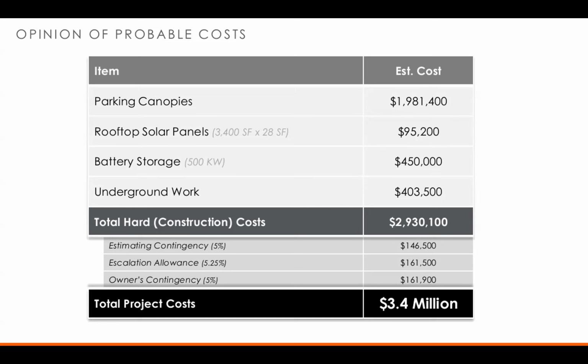$400,000. The rooftop solar panels came in at $95,200. We are planning on incorporating battery storage as part of this project. That means that even when the weather conditions or nighttime occurs, that we are storing the power from the solar panels for use later. Those batteries are estimated at $450,000.